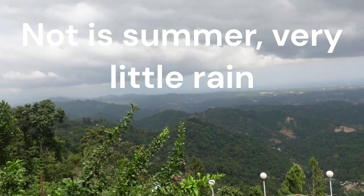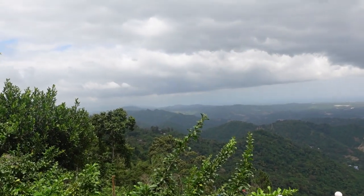Always raining in the mountains. As you can see, it's coming. Always.